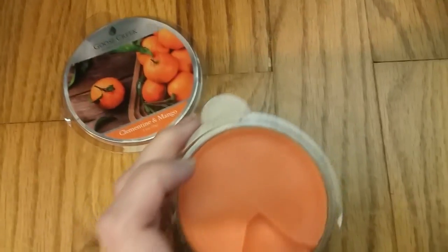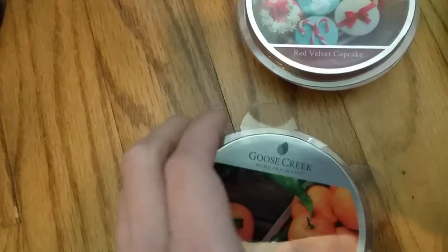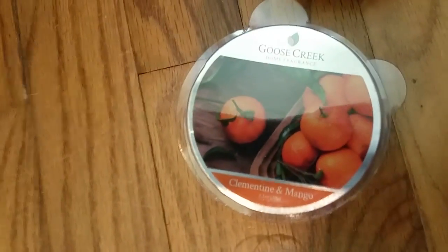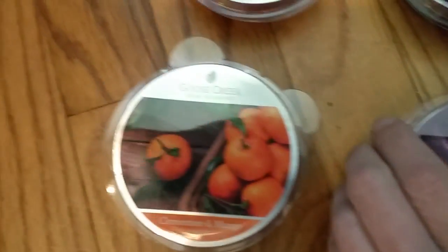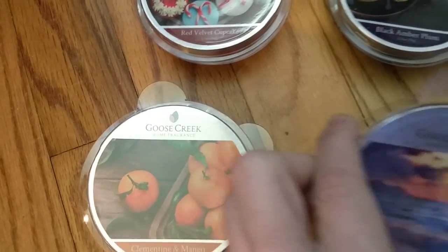Again, it's a nice scent. Nothing to write home about. Nothing really crazy. And the throw is fair. That's probably what prompted me to not keep it, because it's very similar to a lot of other scents I have, but the throw is also fair. So I'm not going to keep something that I have a lot of duplicates of if it doesn't throw well.